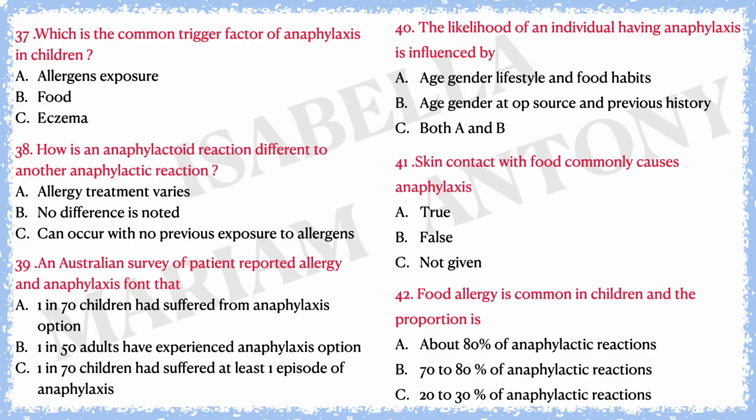Anaphylaxis in children is most often caused by food, and breathing difficulties is a common symptom. Importantly, there is usually a background of hypersensitivity reactions such as hay fever, eczema, or asthma. Anaphylaxis is a medical emergency where immediate treatment is needed to prevent potential death.